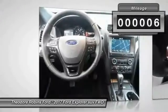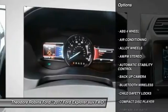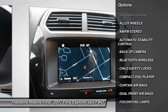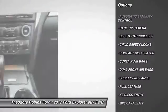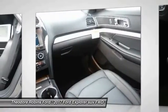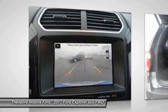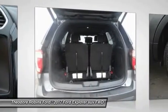Here are some of this vehicle's great options: keyless entry, backup camera, traction control, Bluetooth wireless data link for hands-free phone, air conditioning, power steering, alloy wheels, automatic stability control, AM/FM stereo radio, child safety locks. This beauty is sure to make you the talk of the neighborhood. So call or drop in for a test drive today.